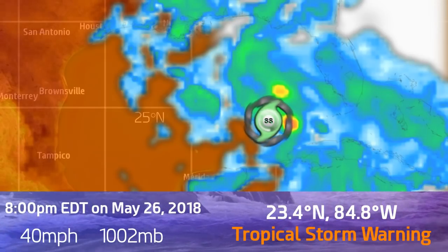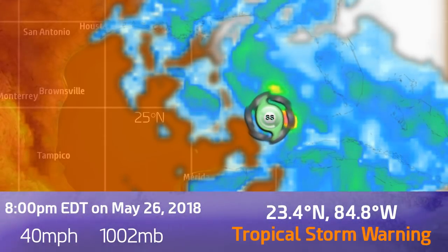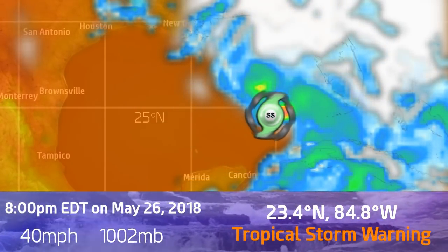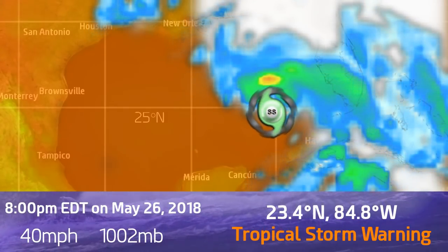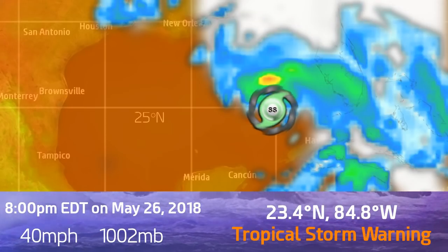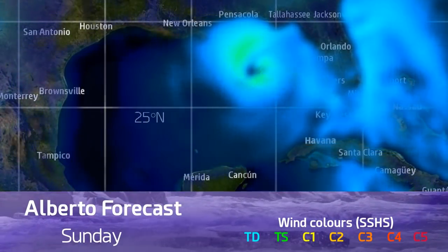Update on Subtropical Storm Alberto at 8 PM Eastern Daylight Time, May 26th. It was at 23.4 north, 84.8 west. It's at 40 miles an hour, the intensity, 1002 millibars, and it's a right old mess at the minute, Subtropical Storm Alberto, but what it also is, is a significant rainmaker, and probably has a significant wind field, especially to the east, which could arrive on Florida coasts over the next few days.